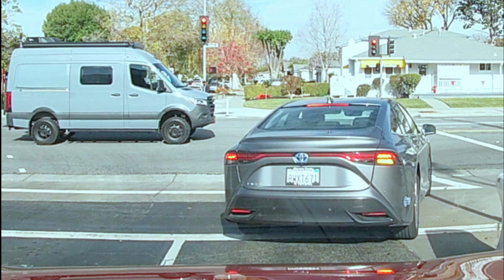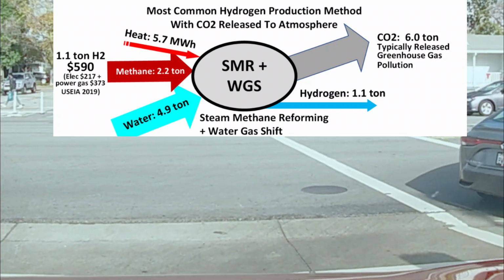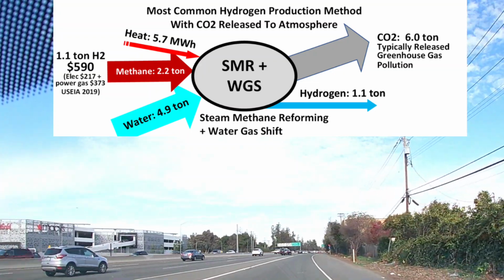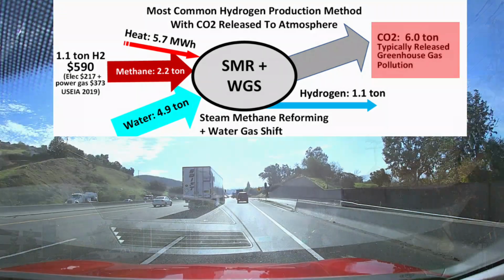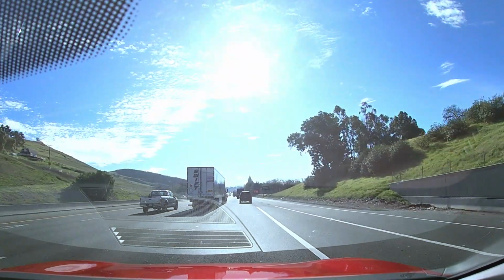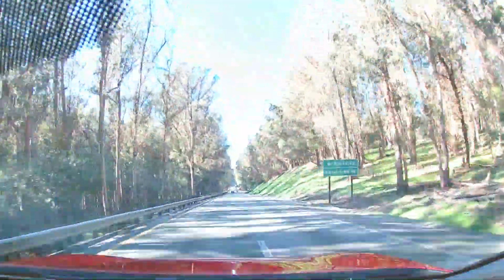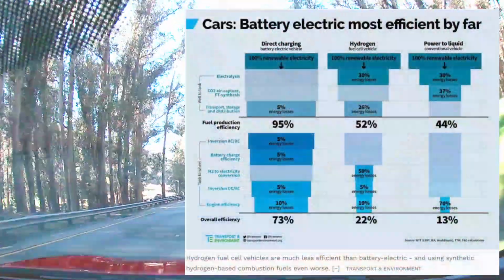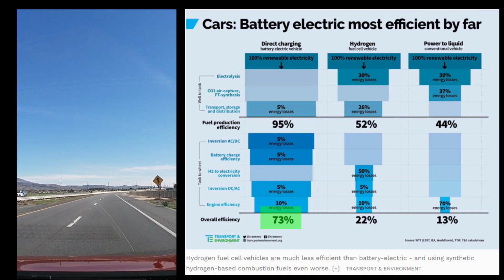But this doesn't make the Mirai a clean car. Nearly all of the world's hydrogen fuel is made from natural gas, in a process that emits a lot of carbon dioxide and methane, two gases that cause most of the world's global warming. It's possible to make hydrogen fuel in a clean process from water, but it takes a lot of green electricity to do that. If we're talking cars, it's much more efficient to use clean energy directly in an EV like the ID4.